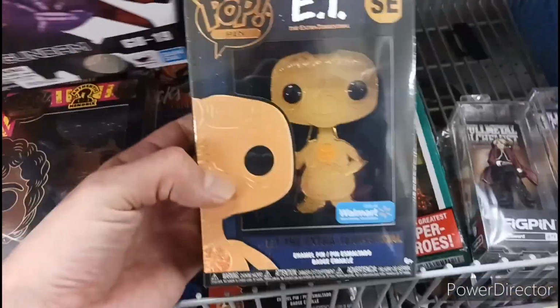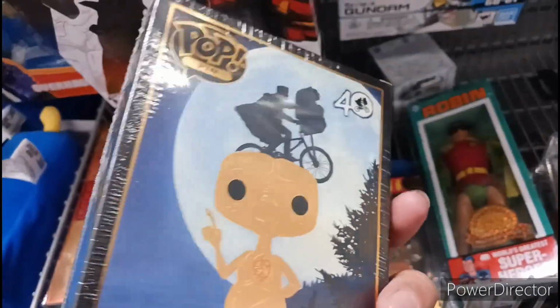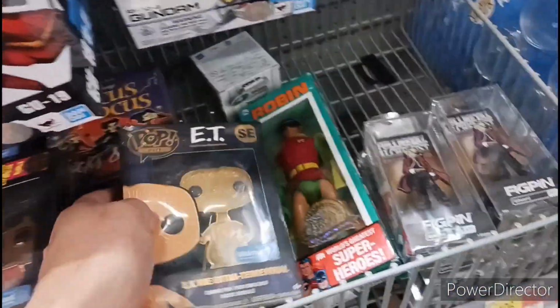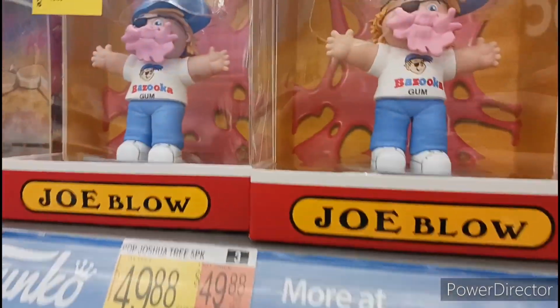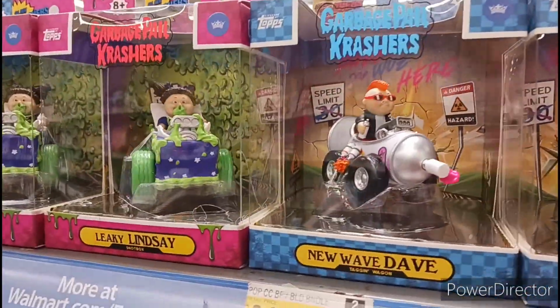E.T., what the fuck? It looks like E.T. Pretty cool. I don't know what it is. What is it? Oh, it's like a pin. Oh, the garbage patch. What are they called? Oh, garbage pail. Crashers.